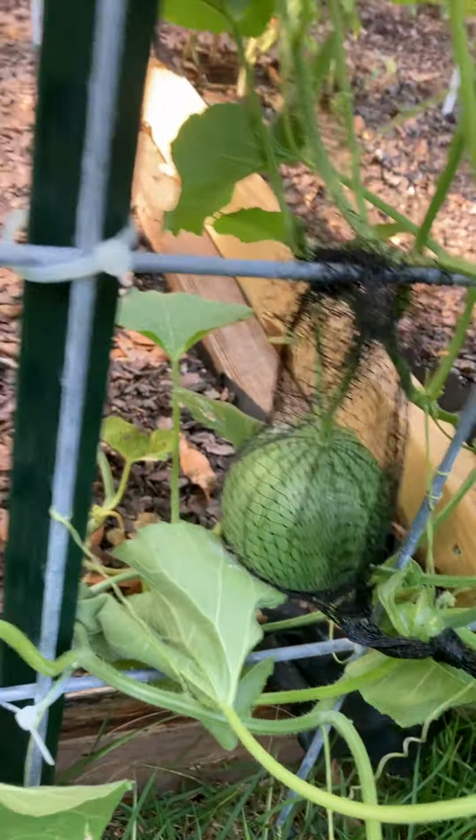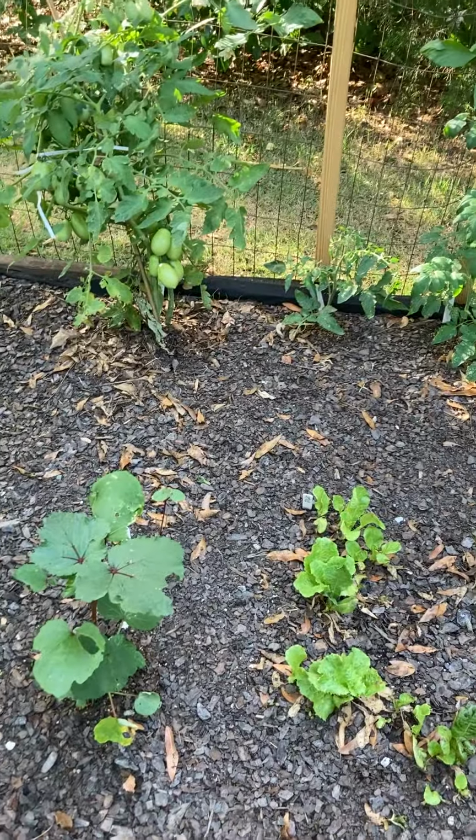Here's another sunflower. Here is some okra. I got 2 pink okra, 2 Heavy Hitter green okra, and an orange okra. And I planted a burgundy okra real late.